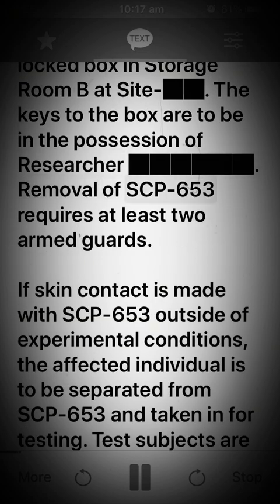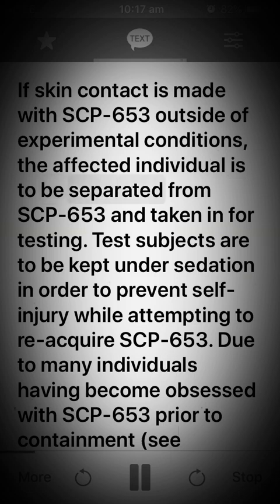Removal of SCP-653 requires at least 2 armed guards. If skin contact is made with SCP-653 outside of experimental conditions, the affected individual is to be separated from SCP-653 and taken in for testing.